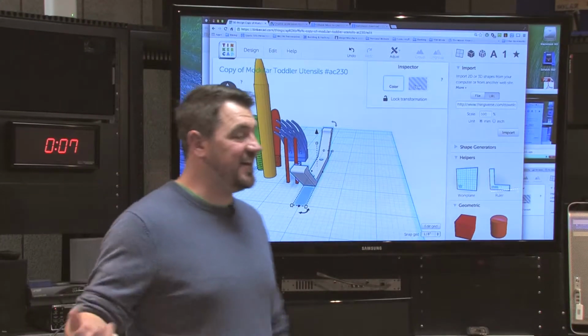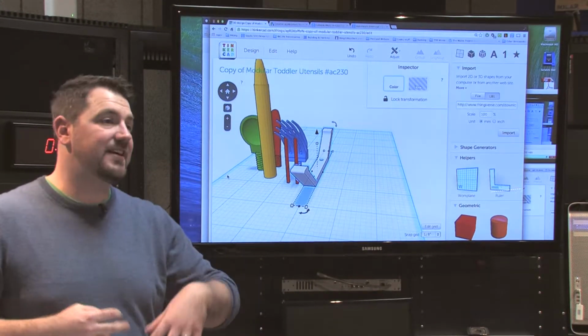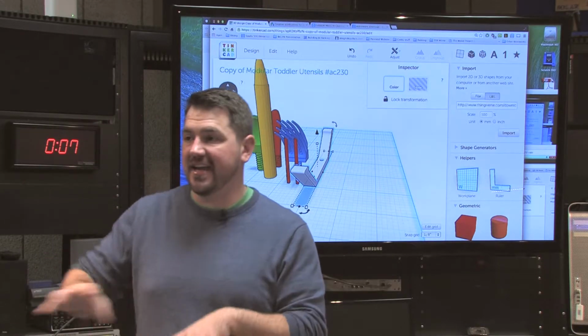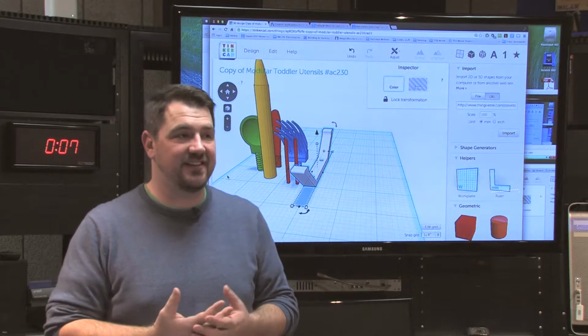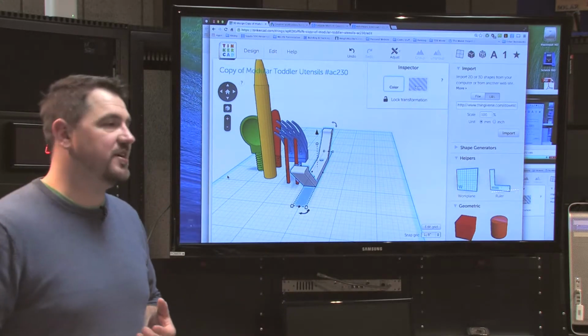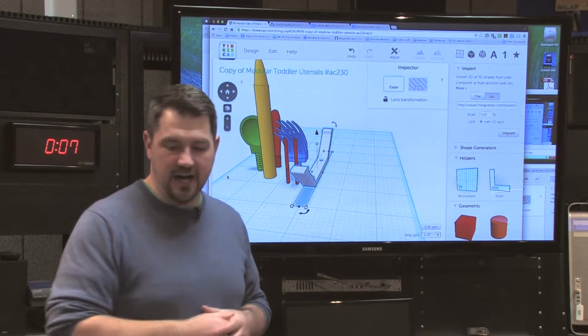It is very easy to kind of copy, paste, drop it in, mash it up, kick it out, 3D print it. And honestly, it is that easy at this level, as long as you're not doing complex objects, okay? Let's take a look.